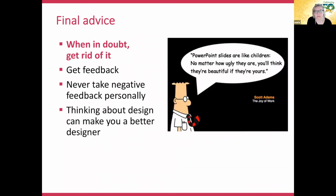So now my final advice when it comes to graphic design. In graphic design, less is always more. If you are in doubt about an element, whether it should be there or not, just get rid of it. Always get feedback, especially from people who would represent your target audience, people who have the level of information you are targeting.